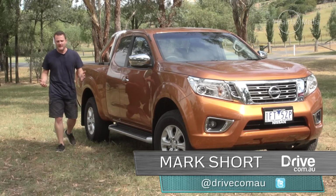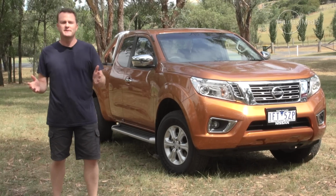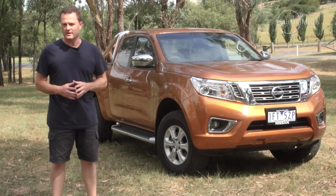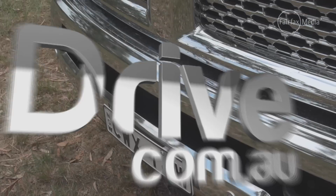Us Aussies love our utes, always have and always will. In fact, utes like this Nissan Navara are commonly found in driveways all around Australia these days. But what happens when you supersize the ever popular family crossover vehicle? Well, you get this.